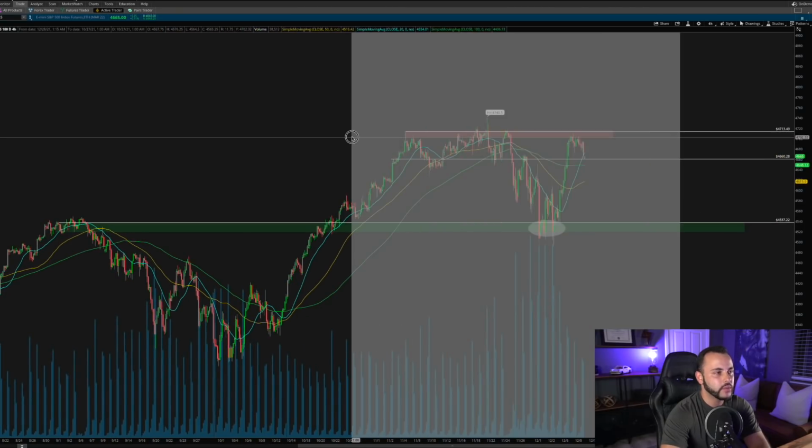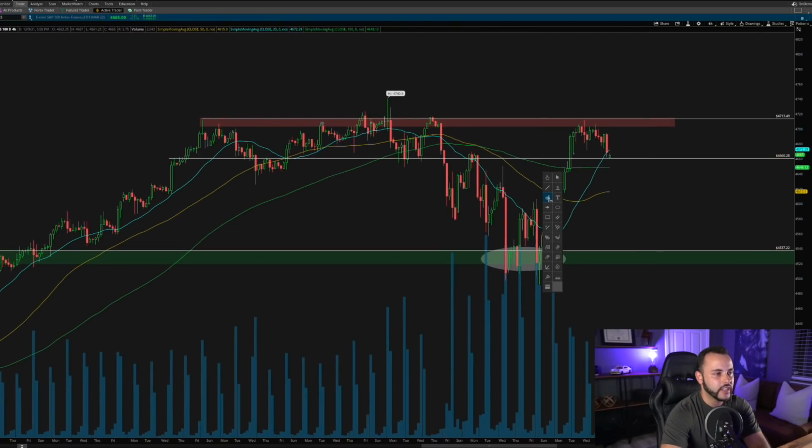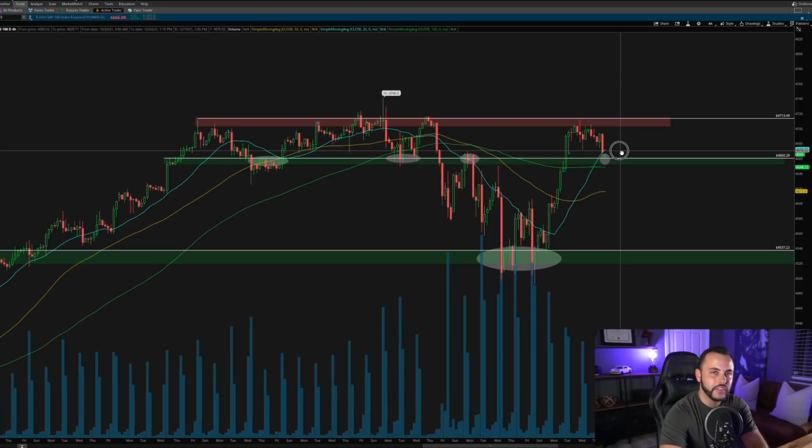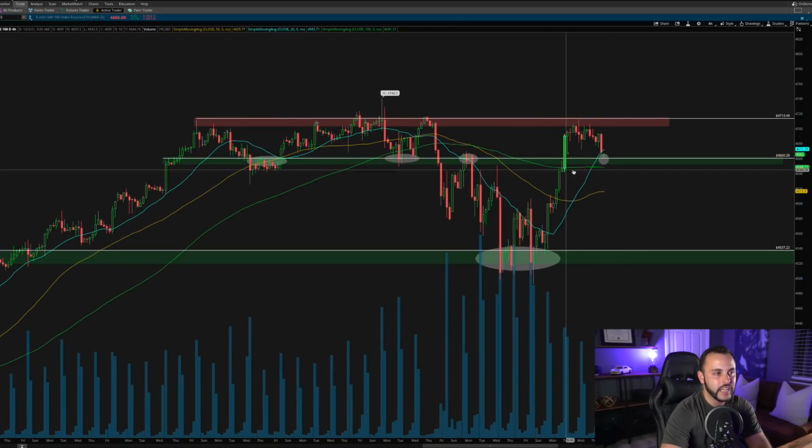Today, where did we pull back to? We pulled back to some previous support that was previous resistance that was support at one time. So this area right here, this 46.60, this was support. It turned into resistance after we fell below it, and we pulled right back to it today, right? So very interesting. We're pulling right back to that level as we approach this economic data.